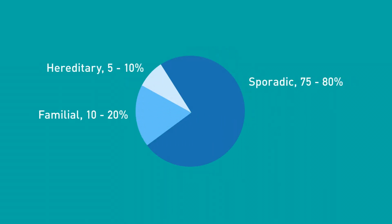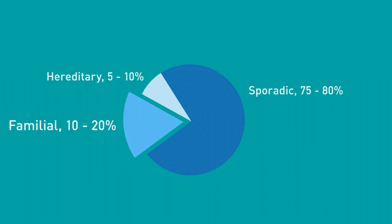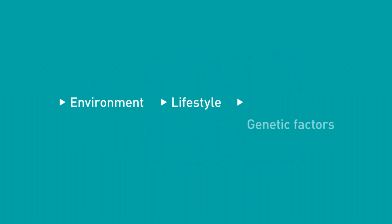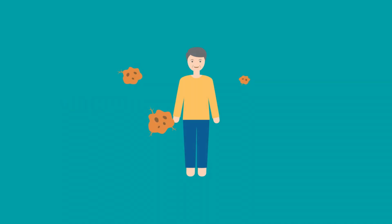Another type of cancer, familial clustering, happens when your family has multiple people with the same type of cancer. The fact that more than one person in the family has cancer is often due to a combination of factors, including shared environment, lifestyle, or genetic factors that we don't fully understand. This type of cancer is also typically diagnosed after the age of 50.